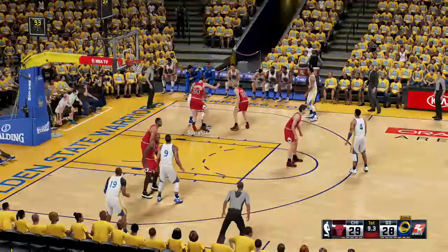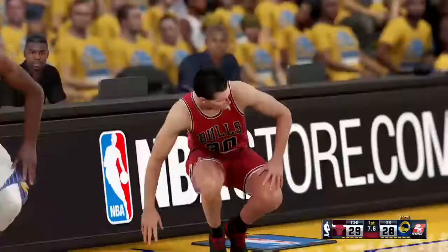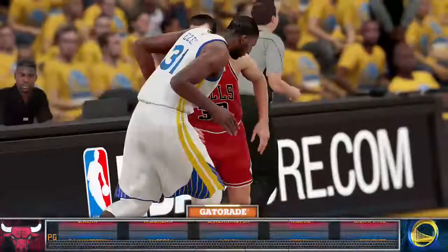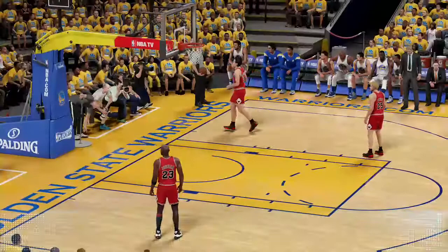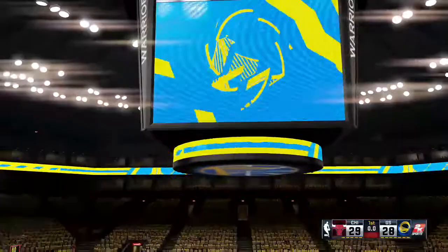Livingston dishes to Spates. And out of bounds as the Bulls gain possession. You know, that's hard to explain, that play. I mean, I guess he thought he had more room than he did. Seven seconds left to play in the first quarter. Here's Kerr for three. And still a close game as the first quarter comes to a close. It's the Bulls. They're up by one. And the second quarter will get underway just after this short break.